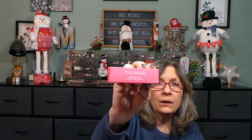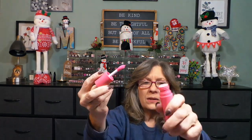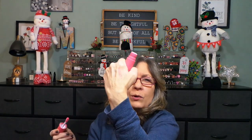Next from RMS Beauty, we have a lip oil right here, and this one is in Cardina. Let's see, especially now I'm finding in the colder months my lips are very dry. Here's the packaging. So let's see if this is, whoops. So it's probably just like a light pink. Yeah, just a super light pink lip oil. I can't smell if there's any smell. I don't think there's a scent, but that's pretty. Just a light wash of pink is always nice.